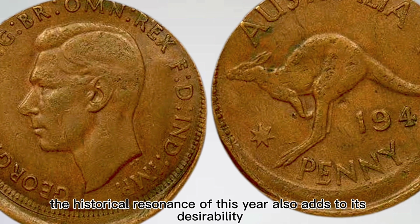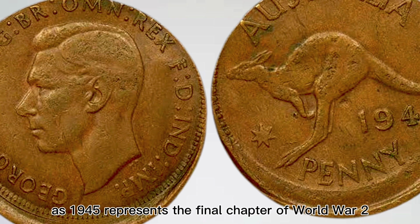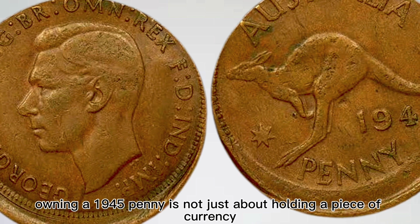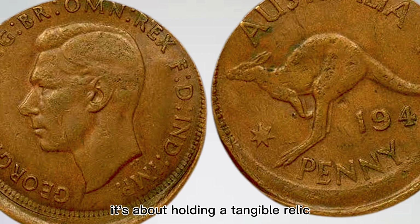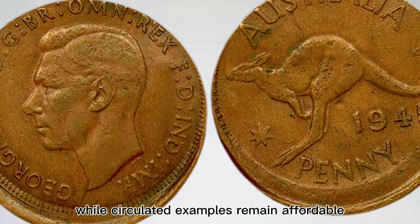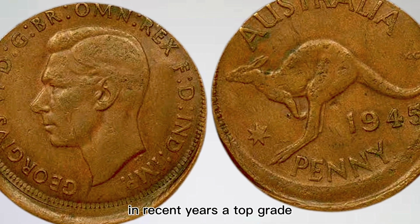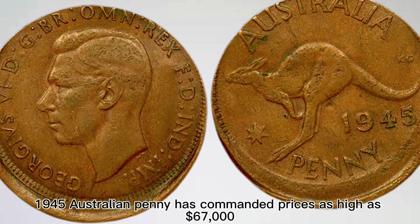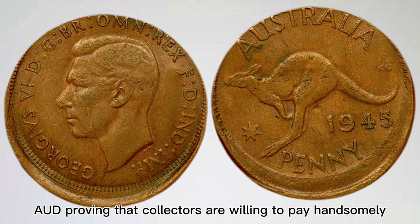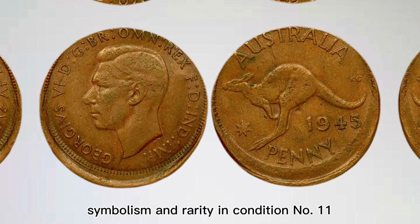The historical resonance of this year also adds to its desirability, as 1945 represents the final chapter of World War II. Owning a 1945 penny is not just about holding a piece of currency. It's about holding a tangible relic from a year that reshaped the modern world. While circulated examples remain affordable, true mint state coins are scarce and highly sought after. In recent years, a top-grade 1945 Australian penny has commanded prices as high as $67,000 AUD, proving that collectors are willing to pay handsomely for a coin that combines history, symbolism, and rarity in condition.